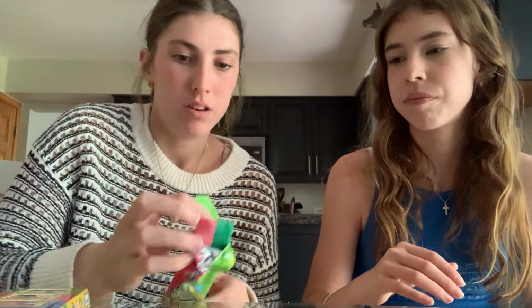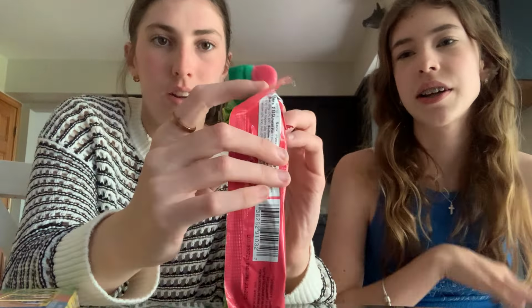Taffy? Yeah, taffy. This is the 2-in-1. This is tropical. This is strawberry kiwi. So I don't know if it's like double flavors, or it almost feels like it's two different ones in here. Oh no, it's not. I was gonna try and pull it out to show you guys. We could even try the flavors.